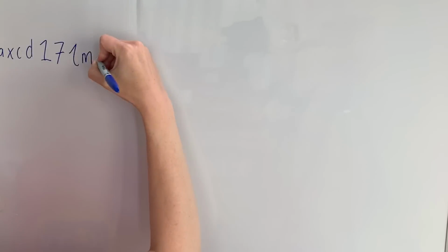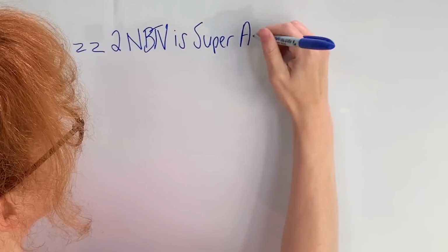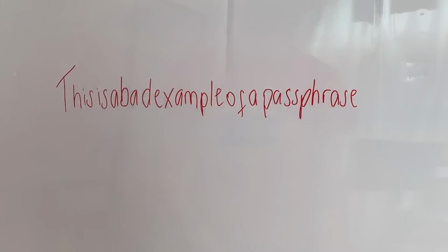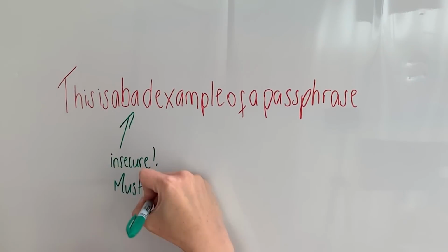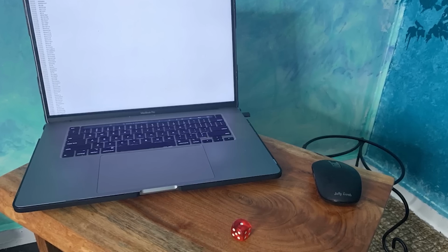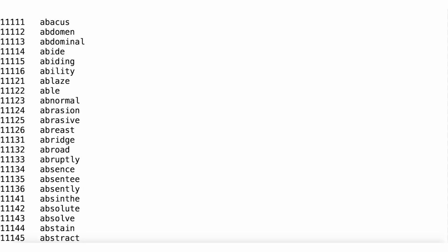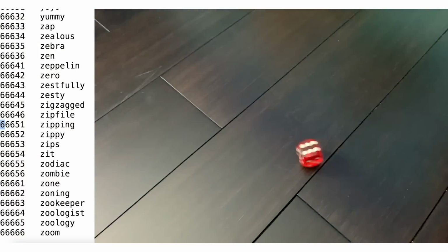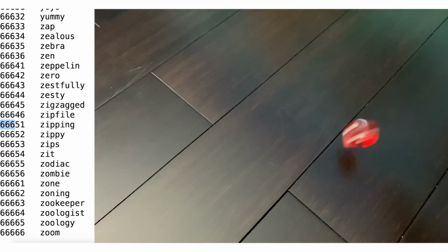How do you create a master password that's strong enough but also easy enough to remember? You might want to use a passphrase, where you randomly string together 6 or more words. EFF recommends using a die and a word list, like the one provided on their website. Each number you roll corresponds with a word. The longer and more random the password, the harder it is for both computers and humans to guess.